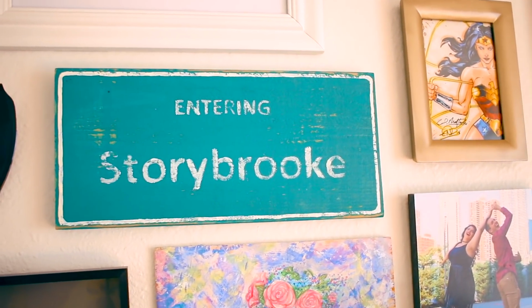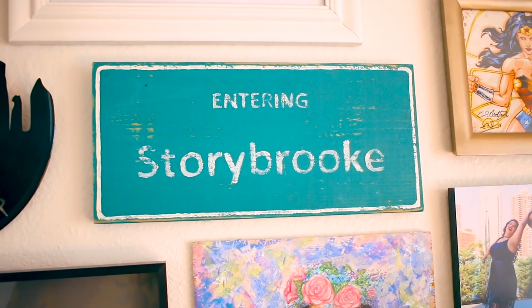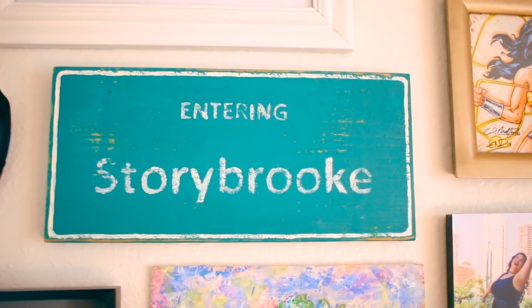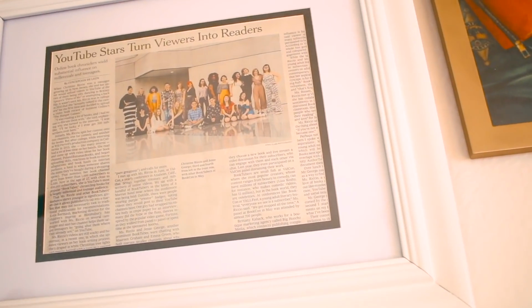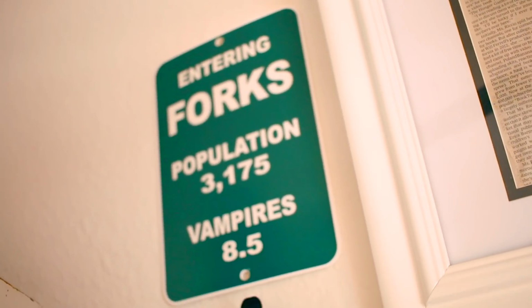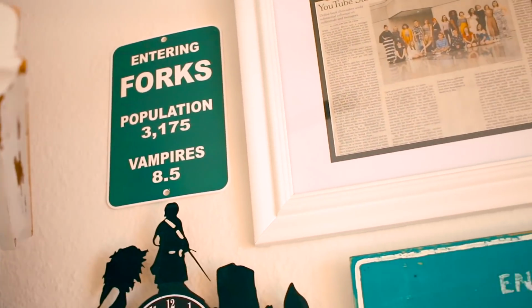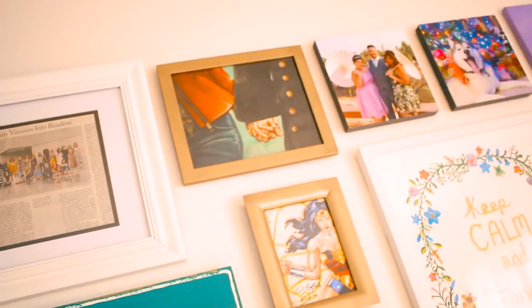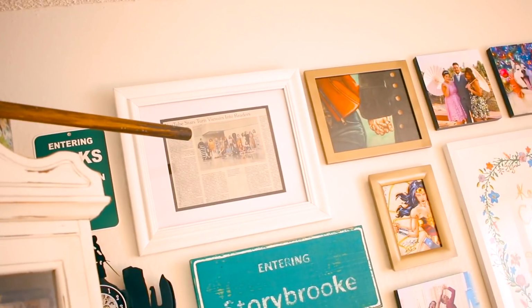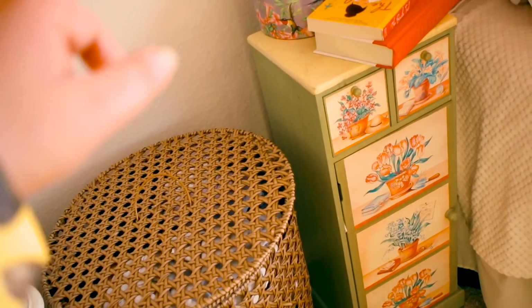Entering Storybrooke. This is from when I actually went to the town called Steveston, and I bought this at a little gift shop there. This is a framed article from when BookTube was in the New York Times. And then entering Forks, population 3,175. I got that at Forks. Some of these frames were black. And what's the rule about black frames? No black frames. So I spray painted them white or gold. Also, this little side table my mom has had since probably the 90s, and it's come with me.